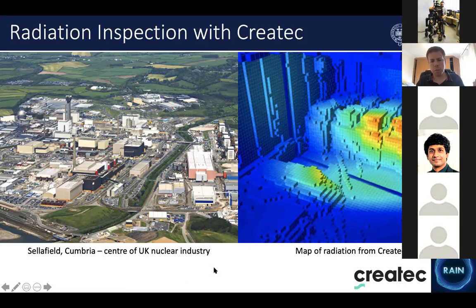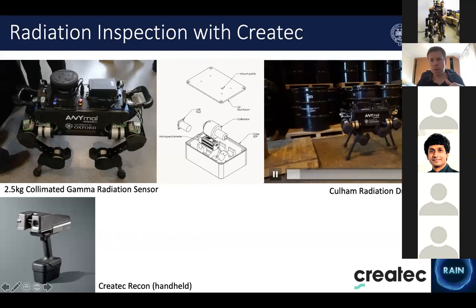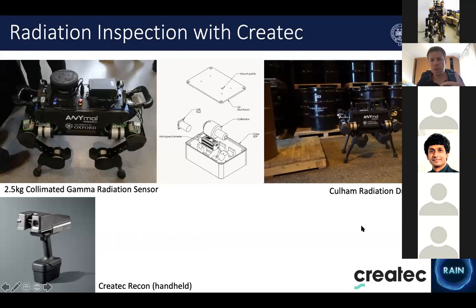And we've been working with a company called Createch to take their handheld radiation sensor that you see in the bottom left, to modularize that and to install it on the ANYmal. It's basically a gamma radiation sensor that's surrounded by a big chunk of tungsten so as to make it directional, so it can only see radiation that's coming from a certain direction. And we've been working towards doing these kinds of industrial inspections.